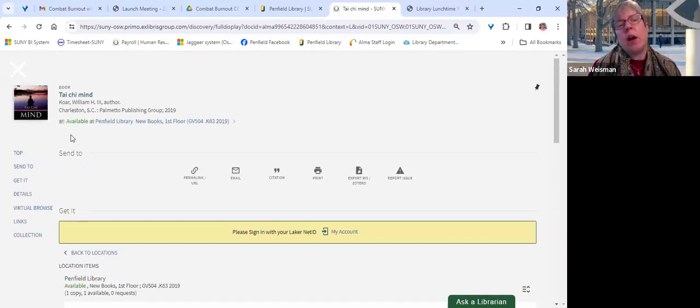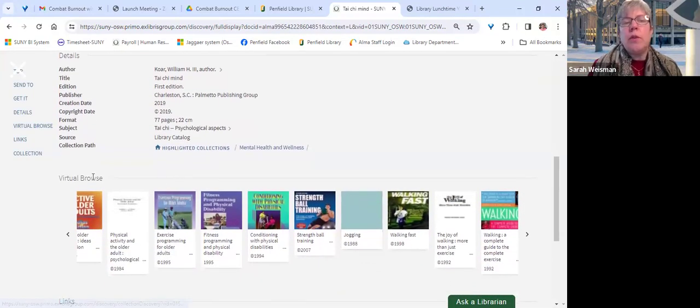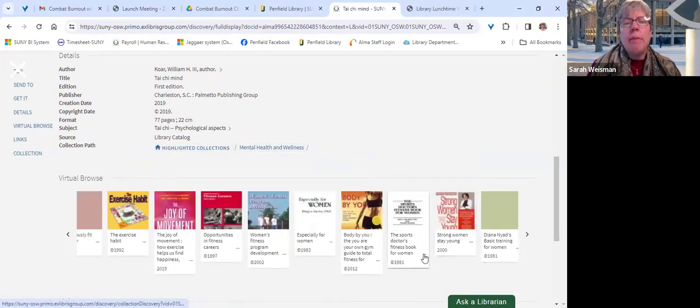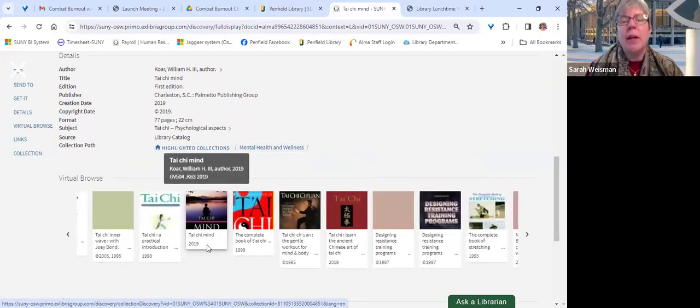When you're in the catalog, if you say, okay, I'm interested in Tai Chi books, but maybe I want to see what else we have in the library on Tai Chi, you can scroll down to the virtual browse section of the catalog. As it says, it's a virtual browse, like you're browsing the shelves, meaning the shelves near the call number of this Tai Chi item. You'd get to see what else would be near that on the shelf. Now I'm using a touchpad and it's a little bit out of control, so I'm not sure where the Tai Chi book is. Okay, you can see we do have other books on Tai Chi as well.